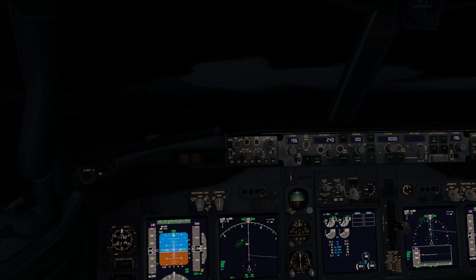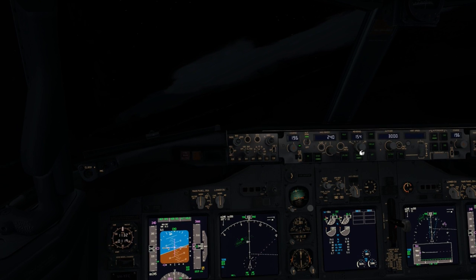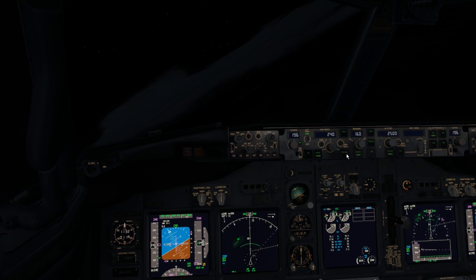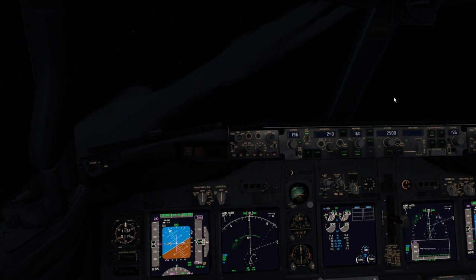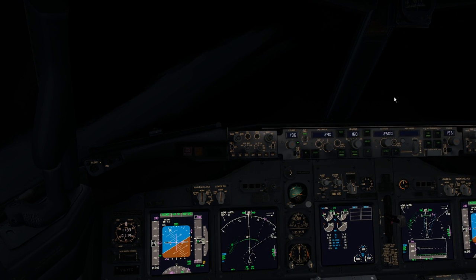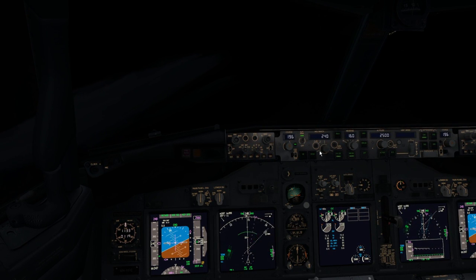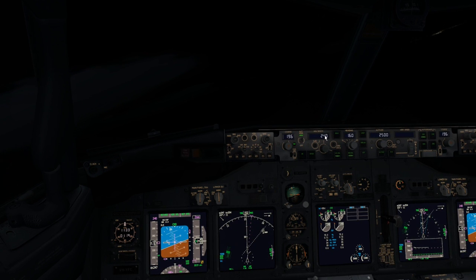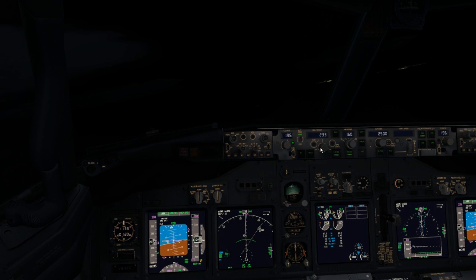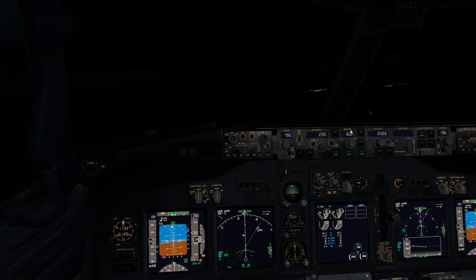Velocity 989, turn right heading 160 to intercept the localizer, descending to 2,500, cleared ILS approach runway 19. Right heading 160, down to 2,500 and cleared ILS runway 19, velocity 989. 500 to go. Okay, 2,500, level change, 250 knots, 160 heading. I'm going to consider reducing that speed. Yeah, let's do 220. Cleared to intercept localizer. Approach mode is set.